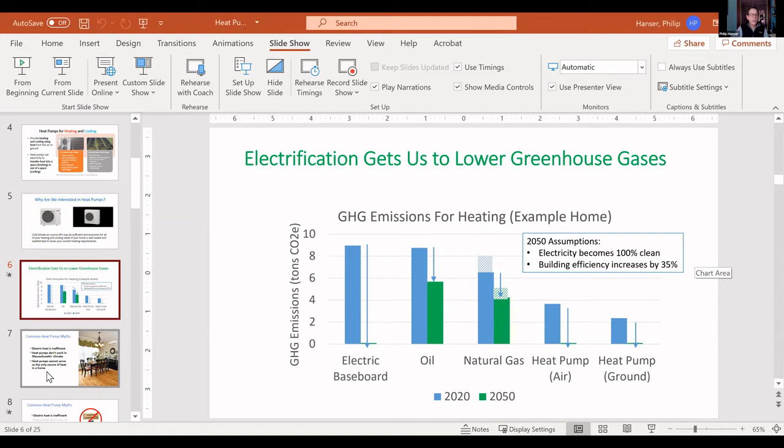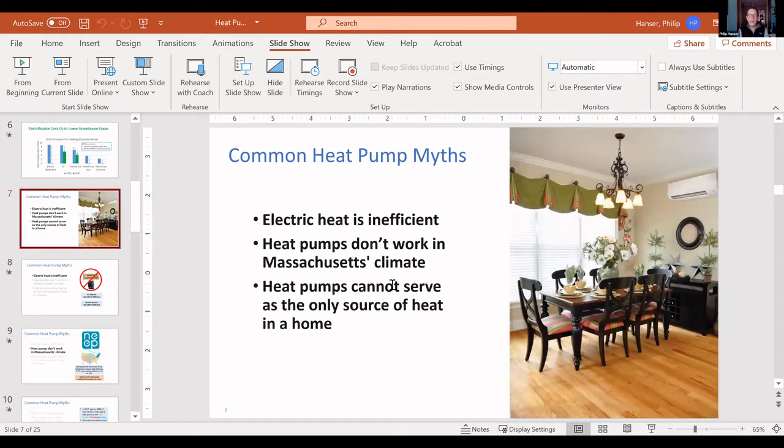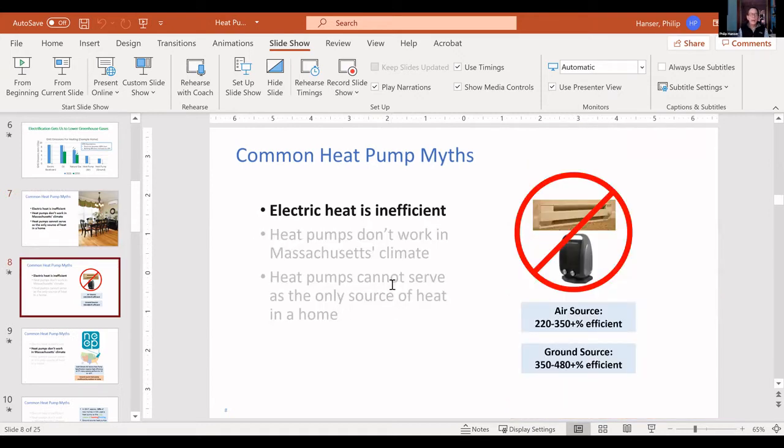There are some basic questions, some myths that we often hear about the inefficiency of electric heat, that heat pumps don't work in the Massachusetts climate, and heat pumps can't serve as the only source of heat in a home. Electric heat is efficient, okay? There's no question about it. It's 220 to 350% efficient. Ground source heat pumps are anywhere from 350 to 50% efficient. That's much more efficient, for example, than natural gas.